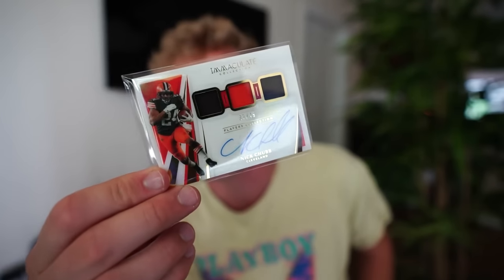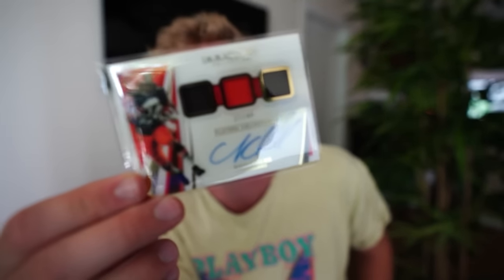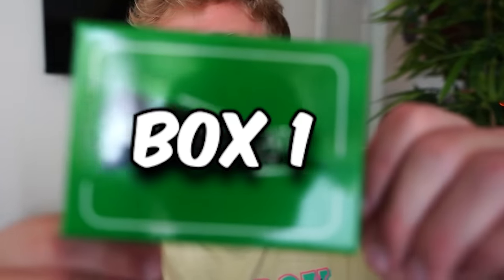Obviously, the best pull was Ja'Marr Chase, but I really, really like this Nick Chubb card. I love Nick Chubb just as a player, and that card is spectacular. I think the biggest L was probably the Tim Brown, right? Although, I guess I don't know. Maybe Tim Brown is better than Jordy Nelson. Immaculate Box 1 in the books.